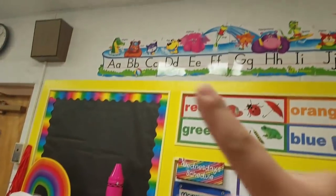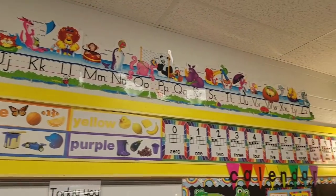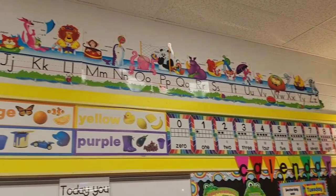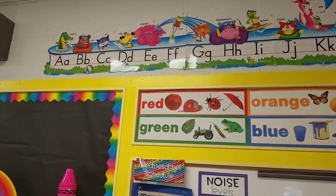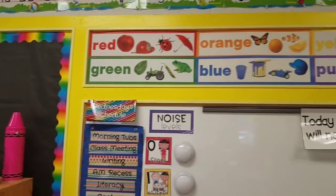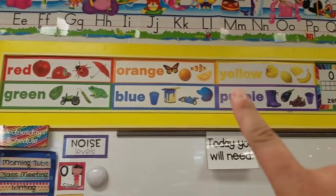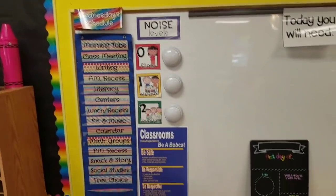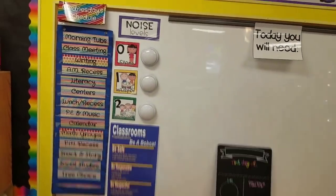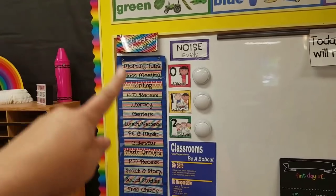Then if we go up above my bulletin board, I have my letter strip, which I really like. I like that it has different pictures to go with each letter. It's really fun. Below that, I have our colors and our number charts. And then on my whiteboard, I'll show you, will be a lot of our calendar stuff. So this is our schedule.